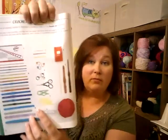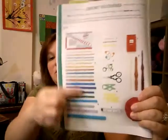And then, like I said, this was one of the first books I ever bought. And it really lists a lot of the things that you would need, because when you're just starting to crochet, you don't have any idea about needing stitch markers or a counter or measuring in order, or what a gauge swatch is.